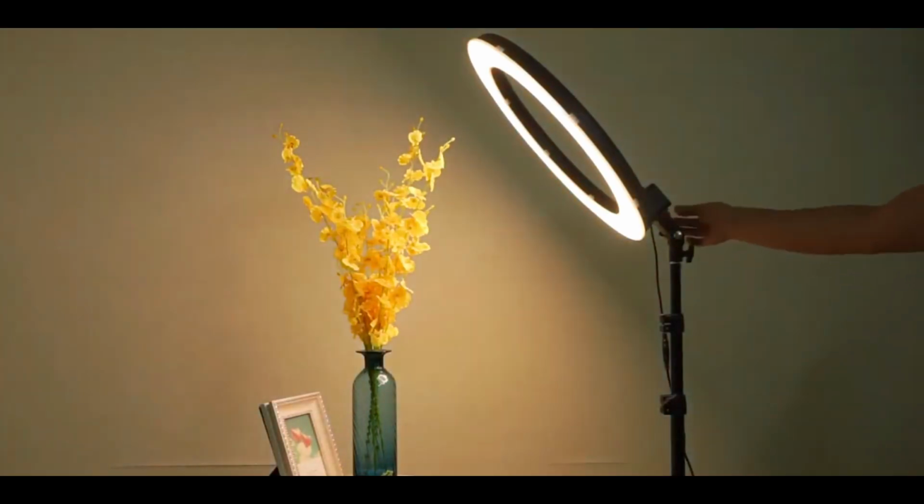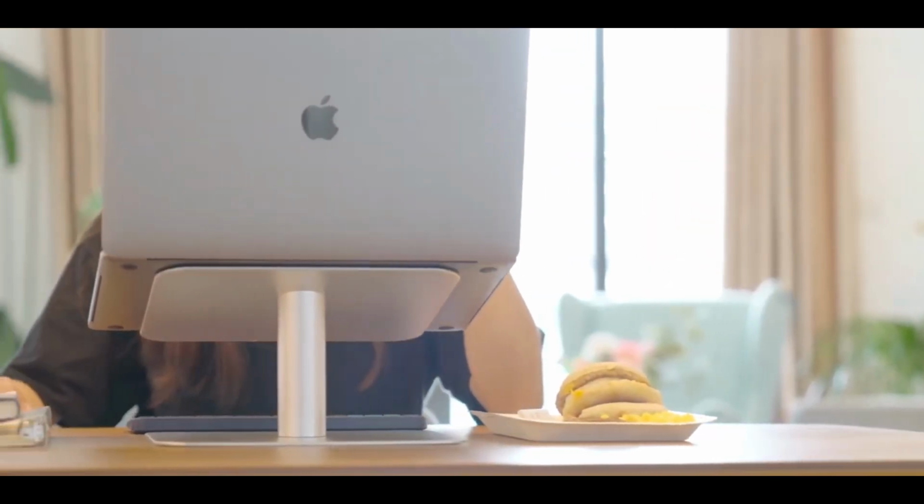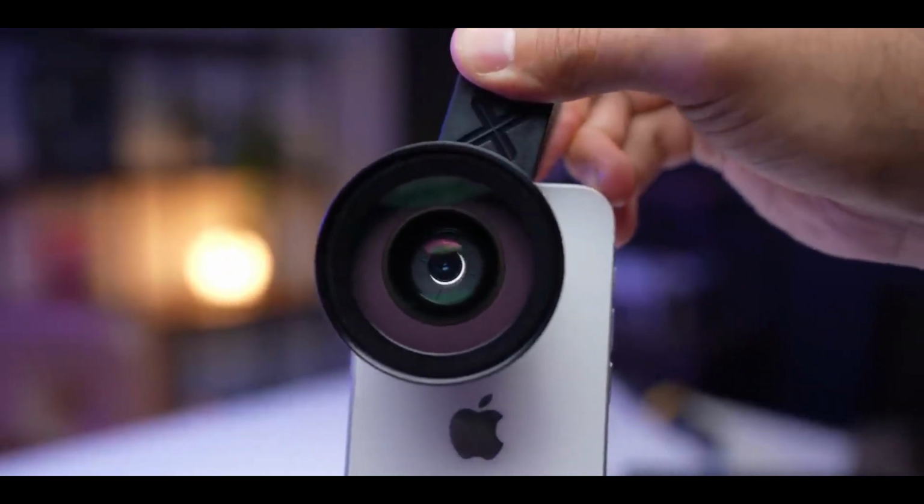From Amazon, cutting-edge cameras to game-changing editing tools, we've curated the ultimate list to supercharge your videos. Don't miss out on this epic journey of innovation and creativity.